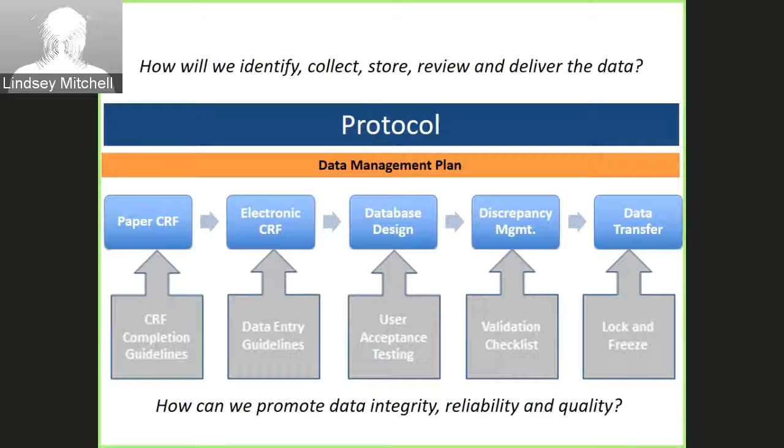And then along the bottom here, I've listed some tools and processes that we use to actually build in data integrity. So the data is moving through this cycle, but we're actually coming up with documentation along the way to make sure we manage each of those pieces in a consistent way.